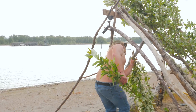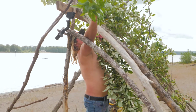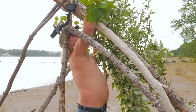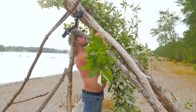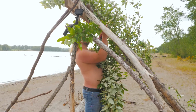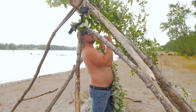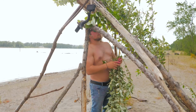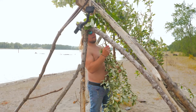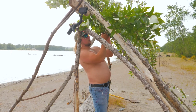Alright, so my idea now is going to be weaving some of these green boughs into the structure here. These things are nice and limber and soft too, so I'll be able to kind of weave them back and forth and in and out. Give myself a little bit more shelter here. It doesn't look like it's going to rain tonight, so really I just want something to kind of break the wind, something that's going to make it comfortable for me to be laying in here and allow me to chill out for the evening.